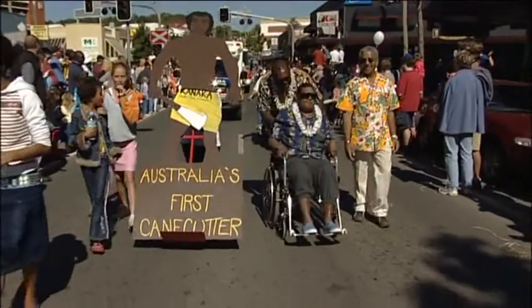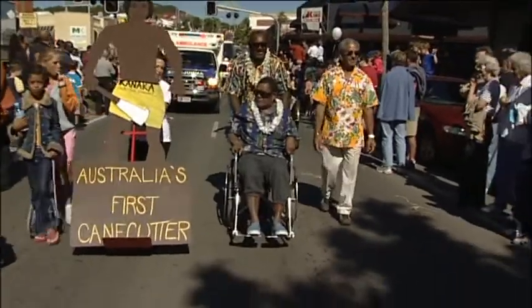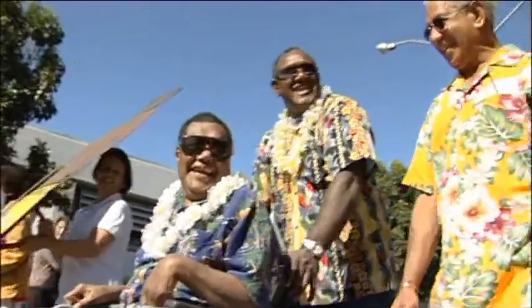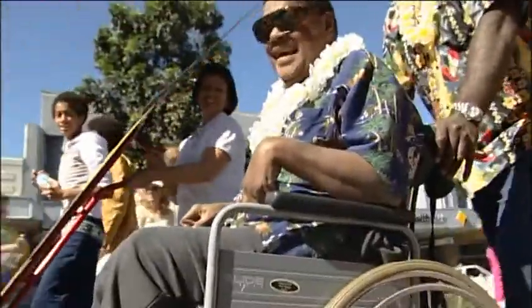A small number of islanders worked on the Sunshine Coast, supplying sugarcane to the new Moreton Mill. Rex Egmalese and his brother are descendants of the early cane cutters.